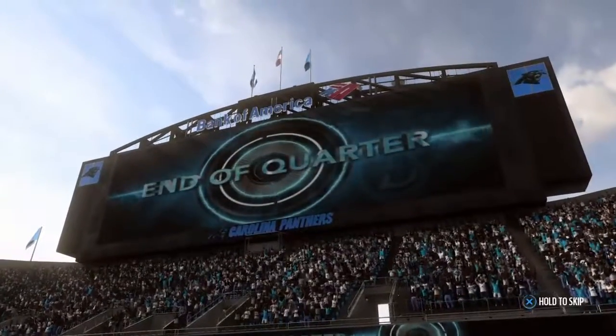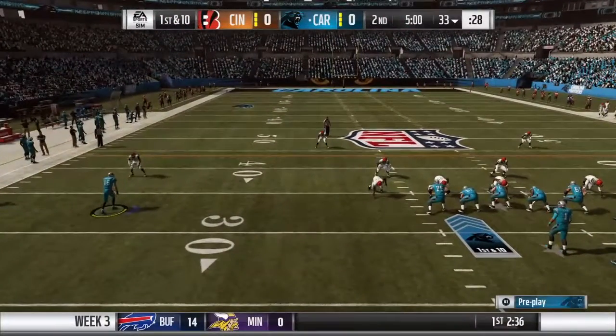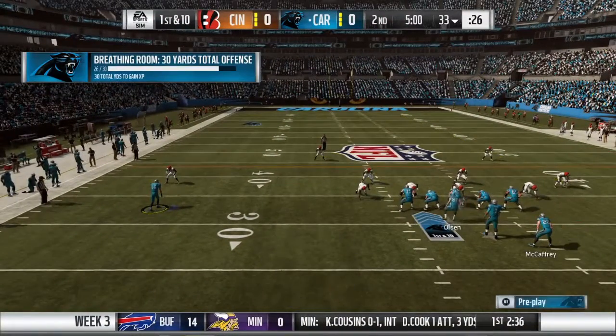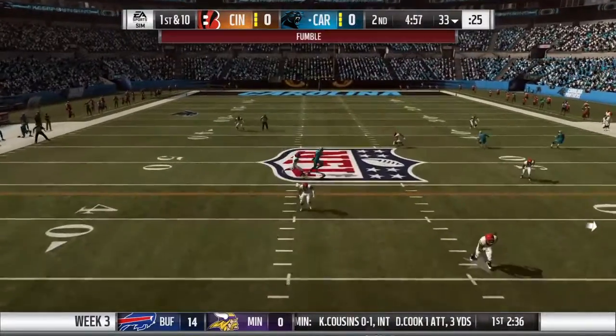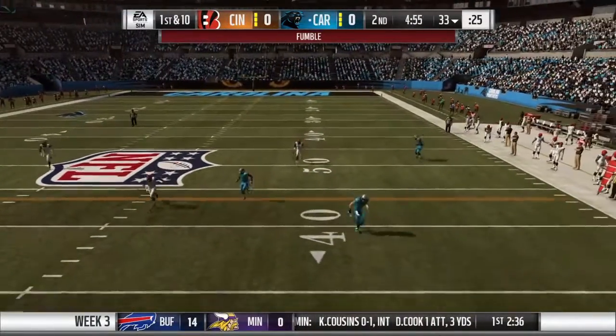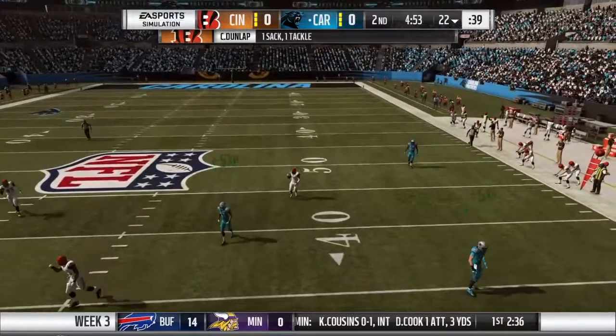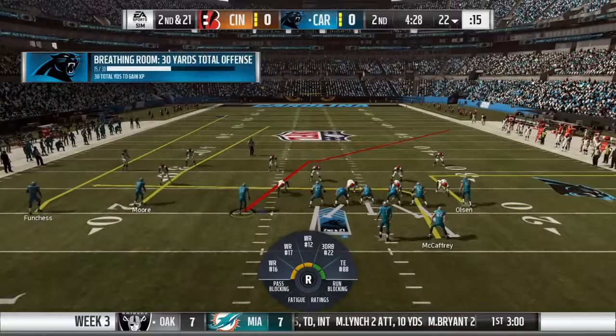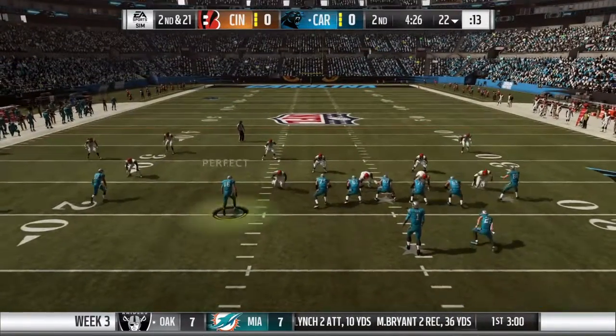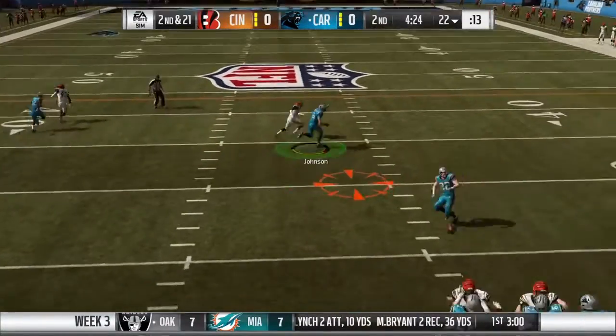End of the quarter. We're only in the second quarter already. Okay, I'm going to run a quick... I don't even know what to call this route. I'm guessing a slant. I'm going to be open, Cam. Cam, I'm open. No, I'm not. You fumbled. What's with you and Christian over there fumbling? All right, Cam. Let's not try to fumble this play. One of us is going to get open, guaranteed.